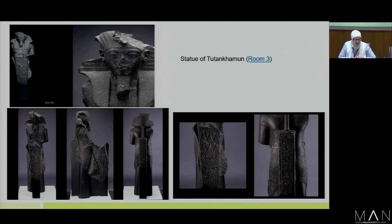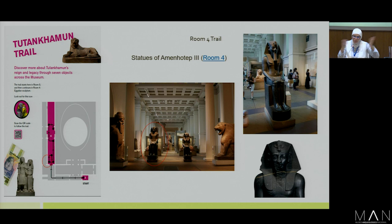This is a very near shot of the statue of King Tutankhamun. You will find now the statue returned to its original position in room 4. Then we will enter the British Museum and start our trail in room 4 with 6 stops. The 6 stops reflect the history of King Tutankhamun's family, and we started with the 2 statues of his powerful grandfather, King Amenhotep III. So we will find 2 statues of King Amenhotep III.